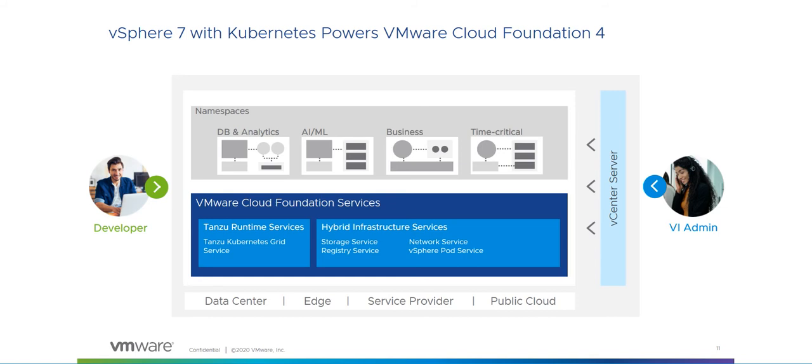Now, I just want to call out a little bit of detail here. What you see is the VMware Cloud Foundation services that I mentioned earlier. And within that construct, there's Tanzu runtime services, which includes the Tanzu Kubernetes Grid service that I mentioned, and the hybrid infrastructure services that vSphere is also enabling in this case, that leverages all the underlying infrastructure components.